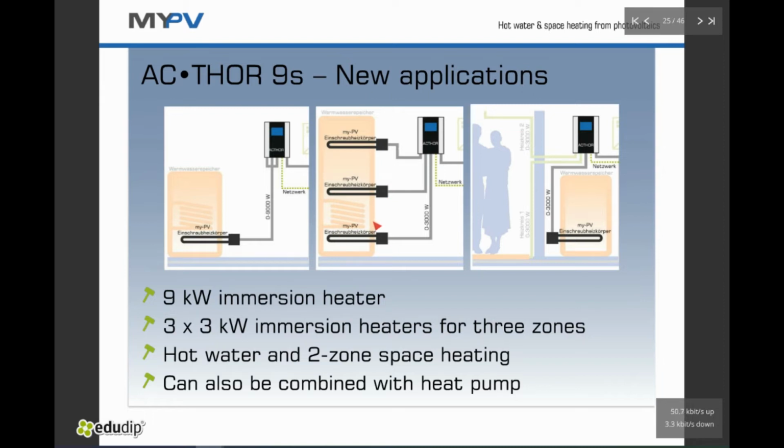And we do this as long as our temperature sensor tells us to stop, or as the thermostat in the heater disconnects the load of the immersion heater. So both is possible. And due to the fact that we can control each power output linearly, we can also think about pure solar electric building installations. So also the space heating can be done PV ready now.